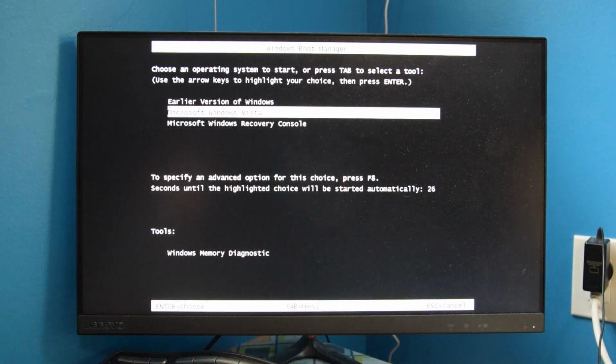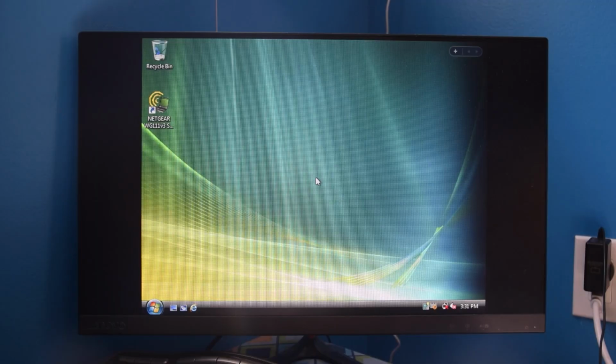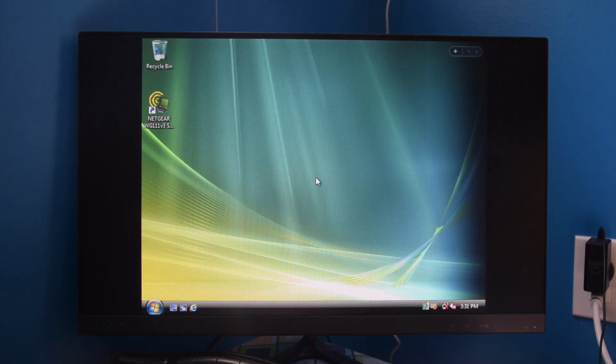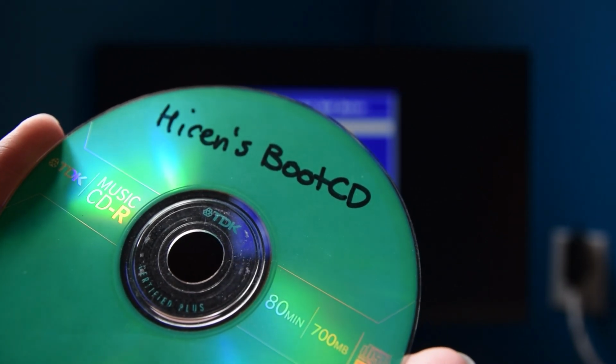Windows Vista? What the hell is this? Yup, in a now cancelled video from last year, I attempted to upgrade this thing to Windows Vista. For some reason. It didn't work very well, and it doesn't really work well on this computer. It took 15 minutes to boot up. So we're going to use Hybrid's boot CD to initiate this recovery process.